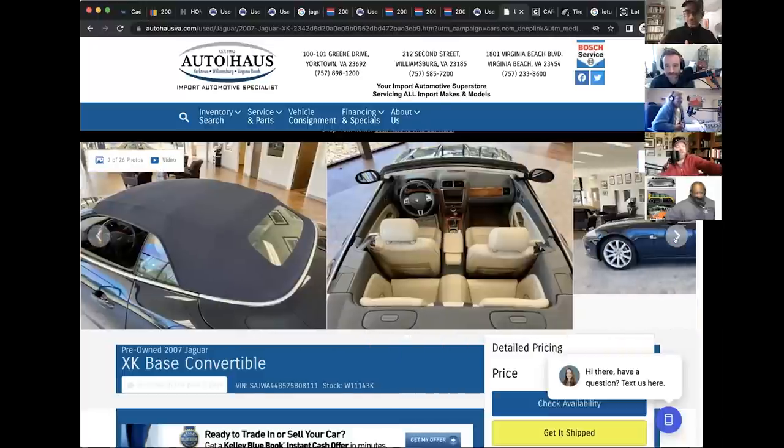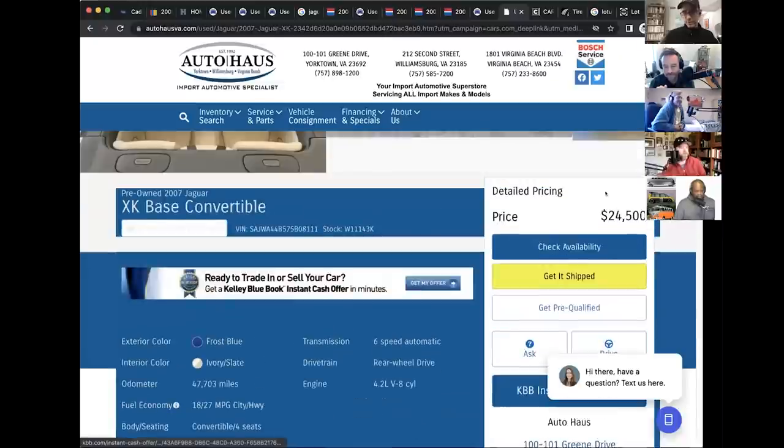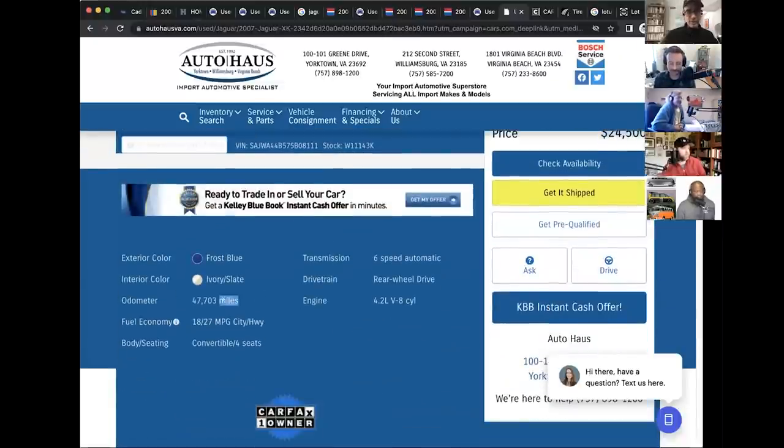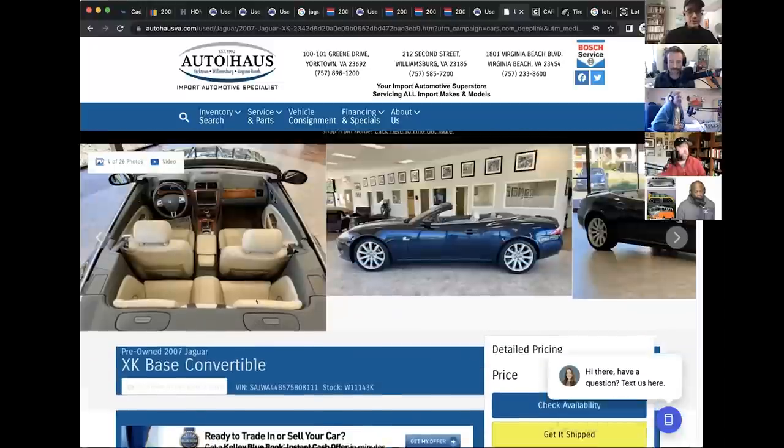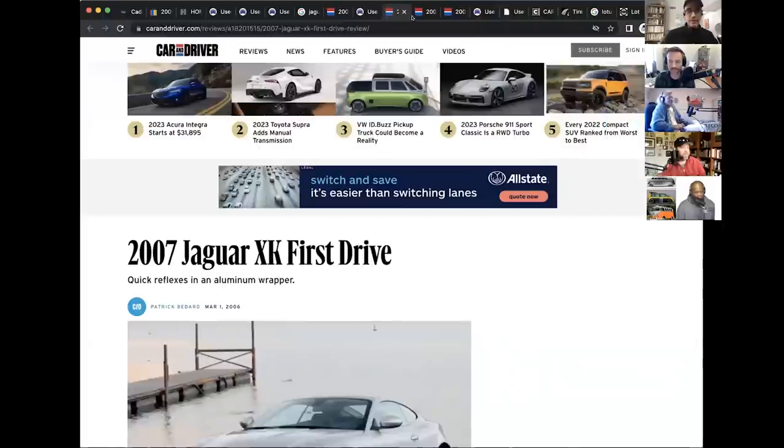I want to see the price because I don't know how much this thing costs. Oh, it's $24,000. I'm well under budget. How many miles on it? 47,000. That's not bad. I like this because it's the color of our long term car. I was going to say it's identical. Yeah, it's identical. Well, where's our long term car?